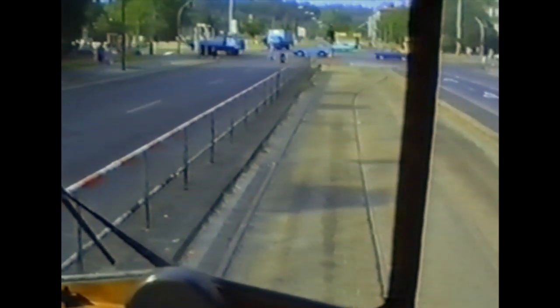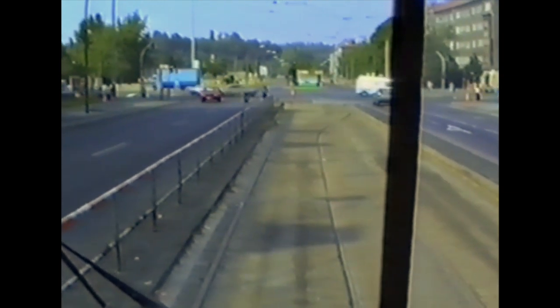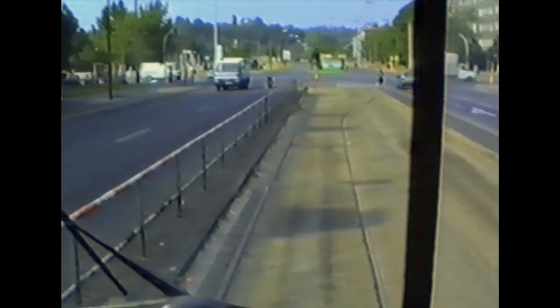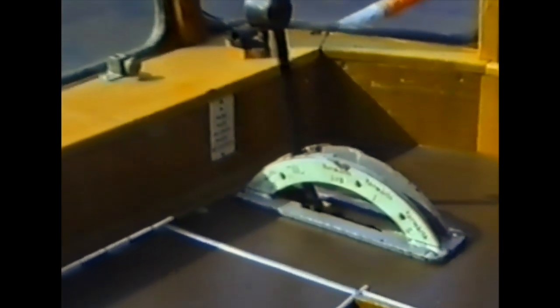As you can see, another route just goes past the end of here. We were hoping to go out to the museum where Peter and I were the other day. However, there's track work somewhere along the way and we can't get through. The reverse is a bit of an odd looking thing, I suppose, to us.